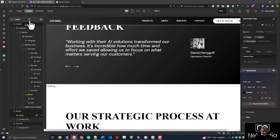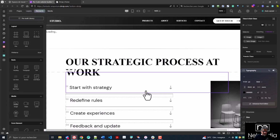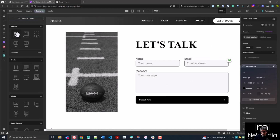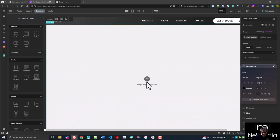Let's say I want to add, we have media here, I want to add an element at the end of the page. So if I add a new section, where will it add it? I need to drag and drop it, probably. Okay. So here we go. Drag and drop element here. If I click on that, nothing happens. And we'll need to add a container, I guess. Okay.